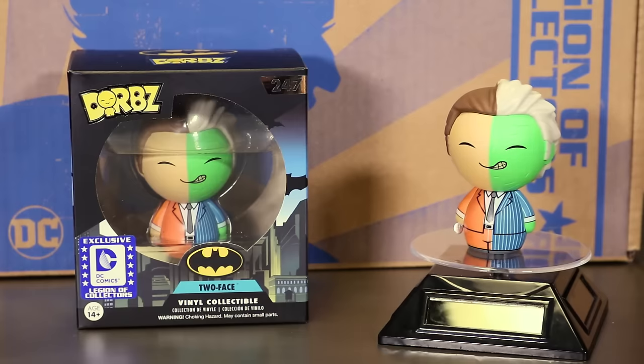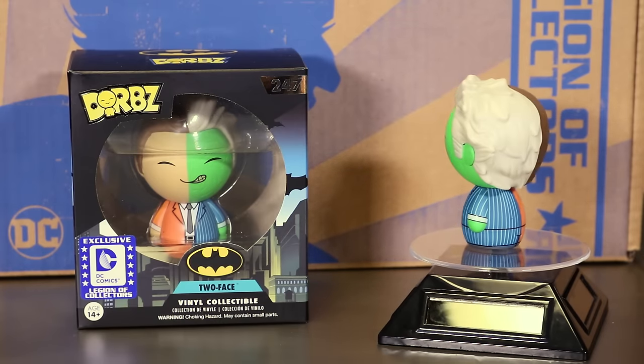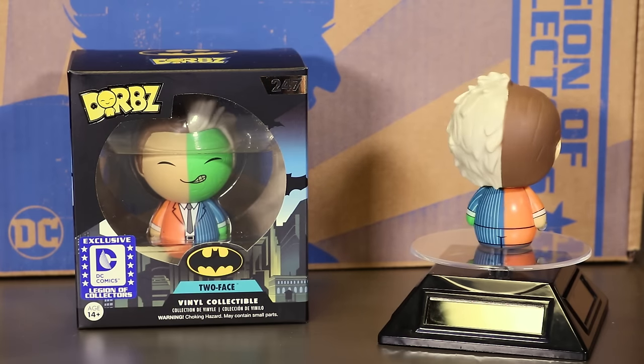All right, so I'm very excited about this. You go first. It's adorbs. It's Two-Face. Totes adorbs. That Two-Face pop has been retired for so long now. Vaulted, excuse me. But we have him as adorb, finally. It's awesome. Look at all that detail. The deets. He even has a little coin.